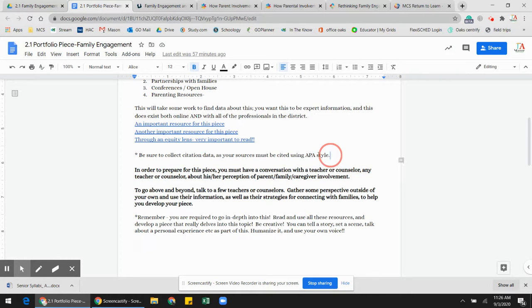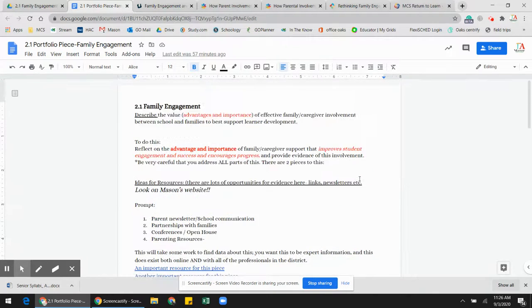What I would say is the APA stuff, you can do that at the end, but do keep a running document somewhere of all the websites that you're using, etc. Okay? When it comes to resources with, let's say, an email, that you're going to cite as an interview, we can talk about that later. But do keep track of all your resources so that you're not stuck later trying to find that one website, because you forgot to link it or whatever. Okay? I have faith in you. You guys are going to do amazing.